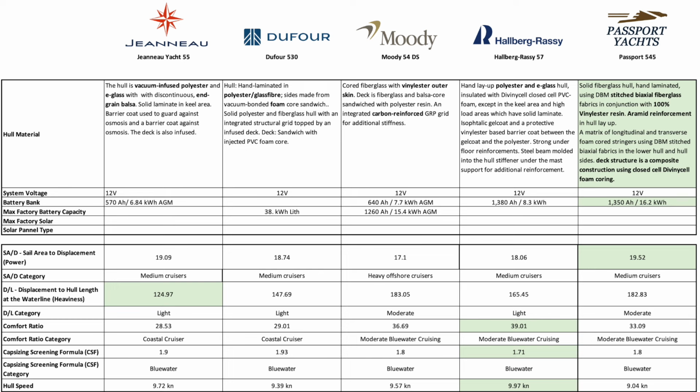Looking at battery banks, I wasn't able to find it for the Dufour, but among the rest, it's the Passport and the Hallberg Rassy at basically 1,350 amp hours each. Next, in indicators of performance, sail area to displacement is an indicator of power. That would put the Passport out in front at 19.52. Next is the Jeanneau at 19.09, Dufour at 18.74, Hallberg Rassy at 18.06, and the Moody at 17.01.